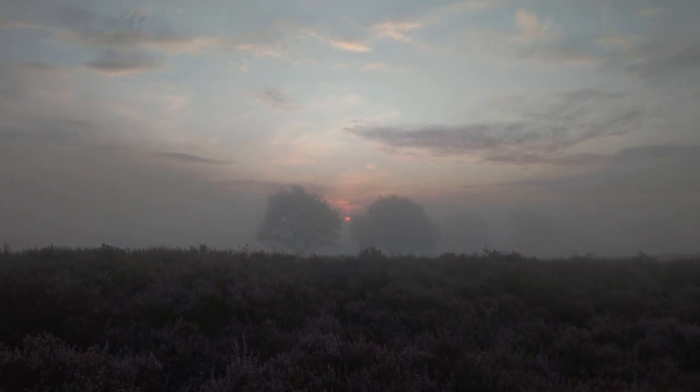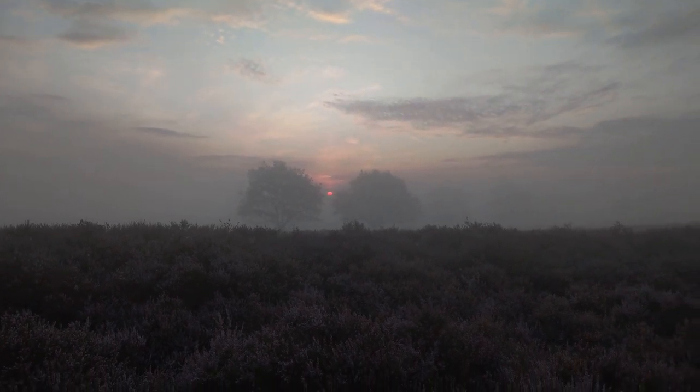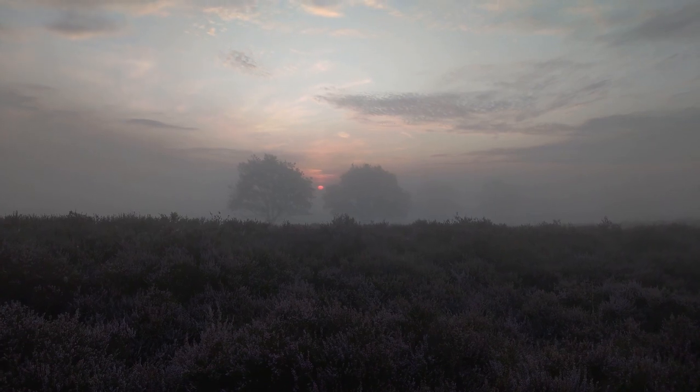So you can just see the sun poking up between those two trees, so I figured I would stop as I'm walking along the path here and grab that little image.